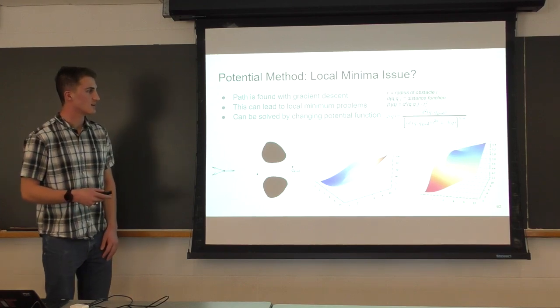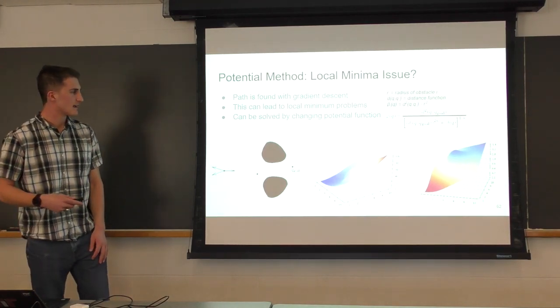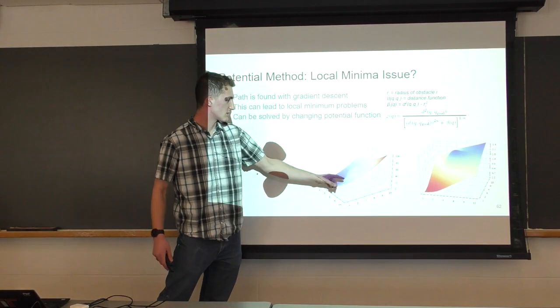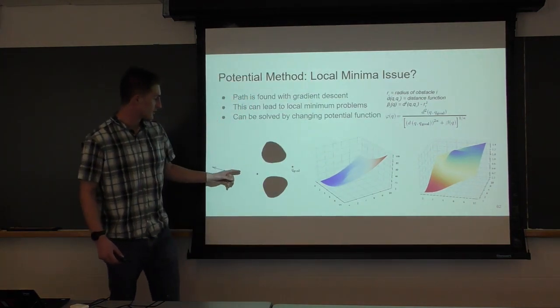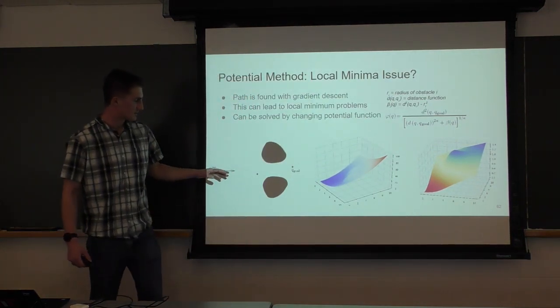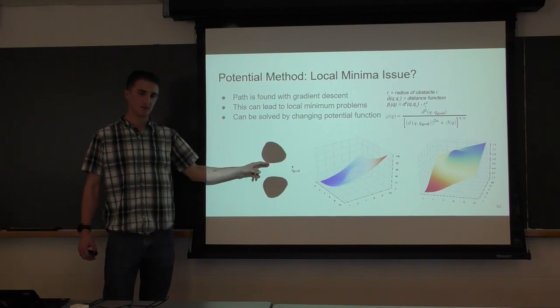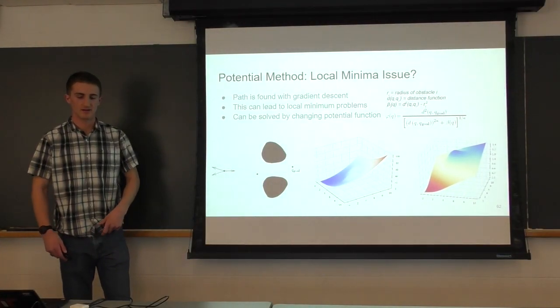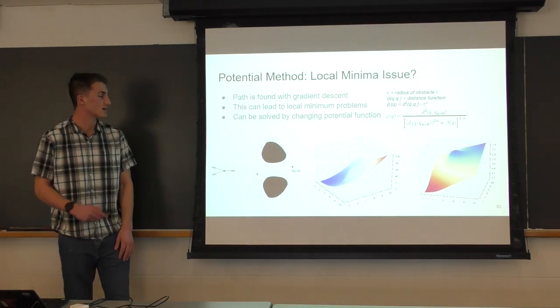However, there's a fix. It is a little complicated, so I'm not going to go too in depth into it, but you can see that we've made a graph by transforming this one over there that allows you to go around this region, but doesn't give you the ability to go through the optimal between the two. So there are ways to get around it, but there are definitely some hiccups with this algorithm.